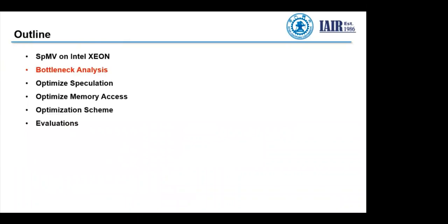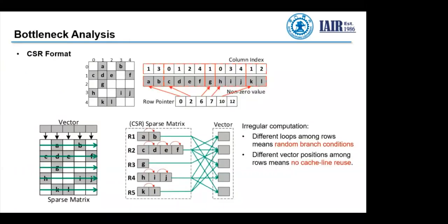Then we analyze the bottleneck in detail. We can see that in the CSR format computation, there exist two kinds of irregularities. First, the different loop lengths exist among different rows, which means random branch prediction. Another factor is that the different rows access different vector positions, which means it is hard to get cache line reuse among different rows.